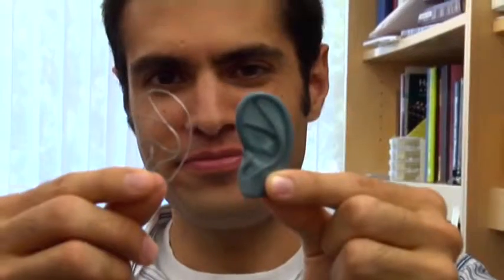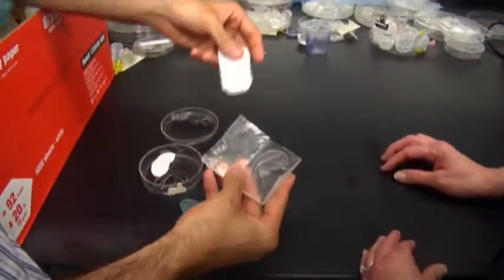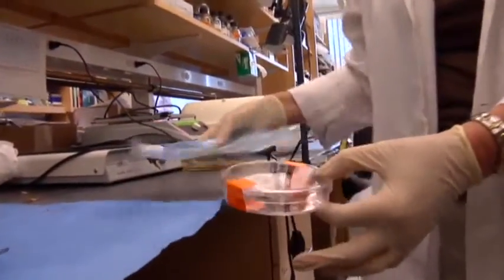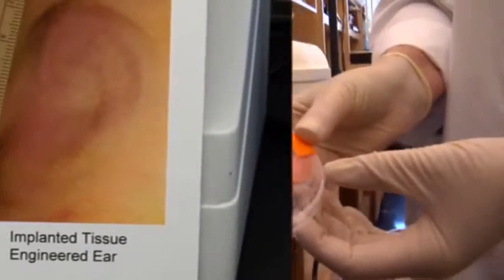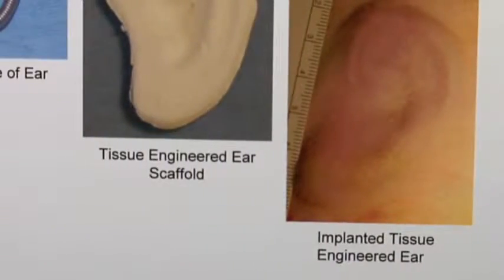To get the right size and shape, scientists craft a titanium scaffold from a computer model of the person's remaining ear. They cover it with collagen, seed it with the recipient's own cartilage cells, and incubate it in a lab dish. When ready, it'll be covered with a skin graft and stitched on. Doctors hope to do the first human implants of these ears in about a year. From the time we take the sample from the patient till we have the finished ear, it's on the order of 5 to 6 weeks.